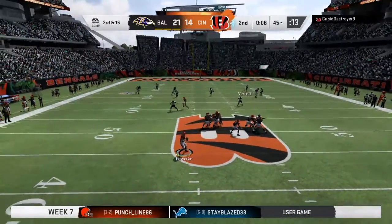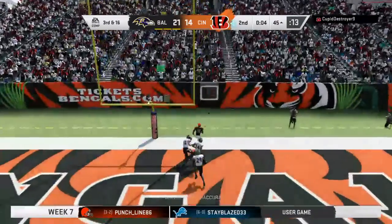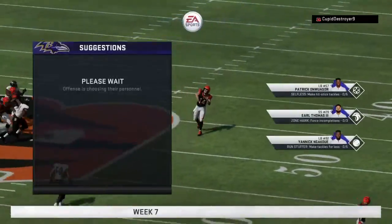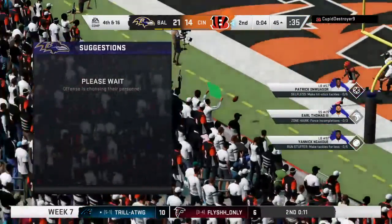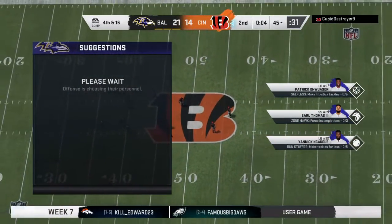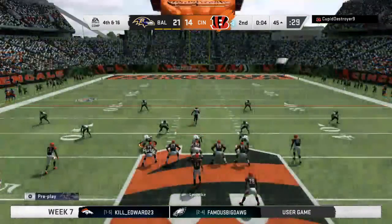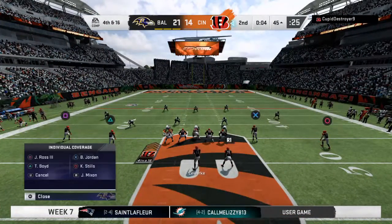They'll drop the throw. Oh, he's going to go for it all. And that will be incomplete. 4 ticks left here on the clock. Intended for John Ross. Incomplete. It's 4th down, and likely time for one final play here in the half, so they will go for it on 4th down.